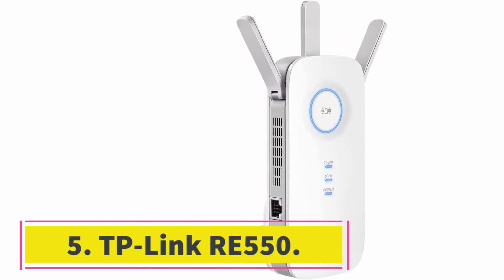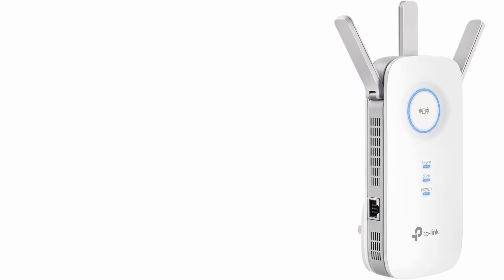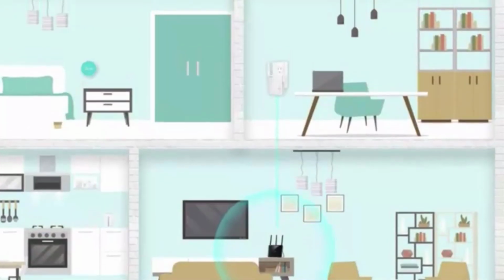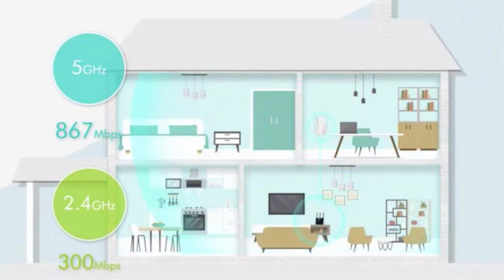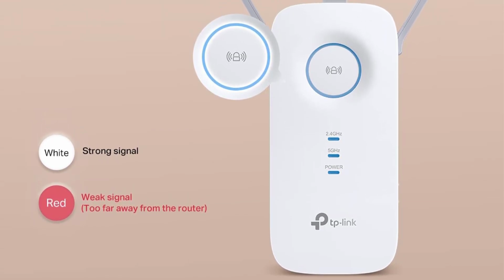Number 5. TP-Link RE550. The TP-Link RE550 has a weird configuration, but we like it nonetheless. It's a great runner-up to our pick for the best overall Wi-Fi extender. The big takeaway is you get a far better range than the RE715X at a lower price, but you don't get the speed or capacity of the newer TP-Link Wi-Fi 6 model.